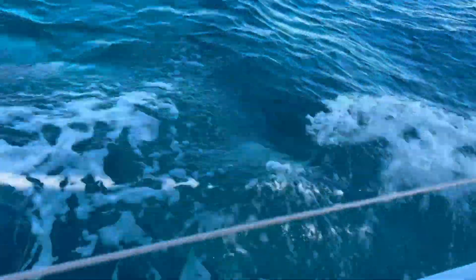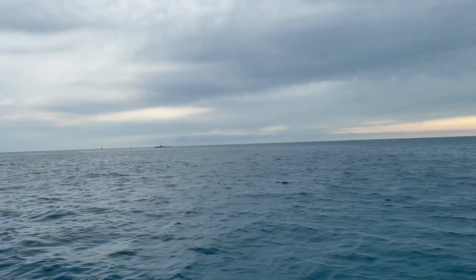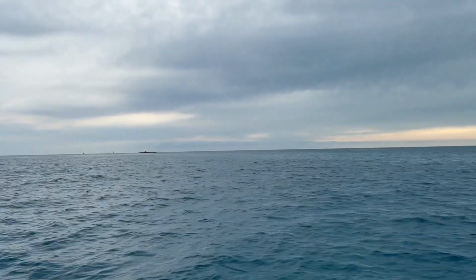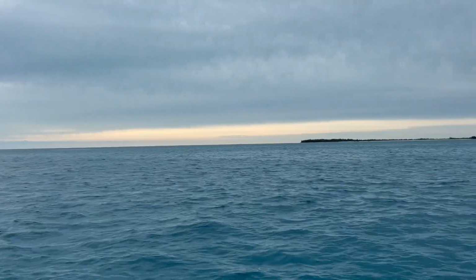So here's a cool tidbit about the Grand Bahama Bank. It used to be a solid landmass before melting ice and rising sea levels turned it into an underwater wonder. Imagine a place where you can find super shallow areas with just 7 feet of water. While not too far away, the ocean plunges into depths of over 13,000 feet. How wild is that?